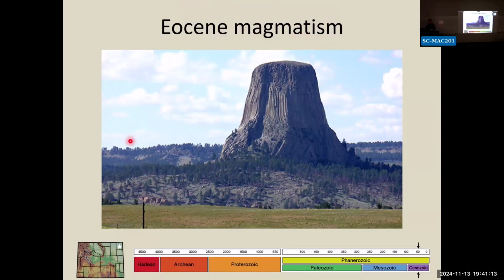If this was a shallow volcanic vent, we would expect a little bit more flaring out of these columnar joints, if indeed there was, you can imagine, a mound or a conical-shaped cone above Devil's Tower. So that's the interpretation there.